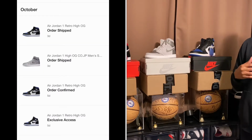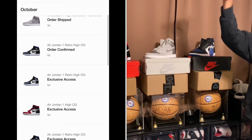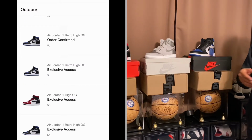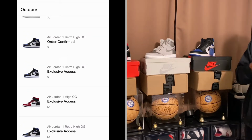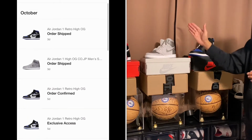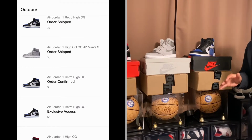I think personally that Nike is cracking down on that type of tactic based off the history of purchases on one account. I don't know, but all I know is that I took L's on every single one of these shoes, just like everybody else. When everybody's hitting on sneakers, look, we're all happy.